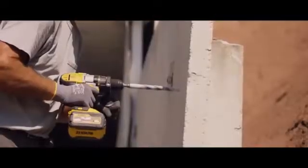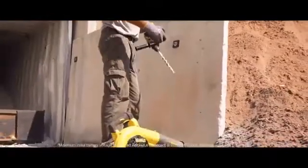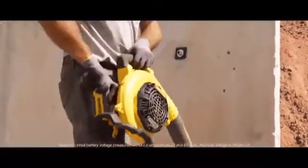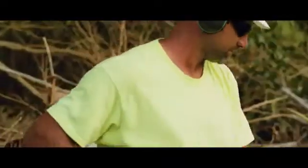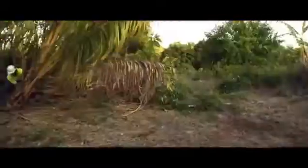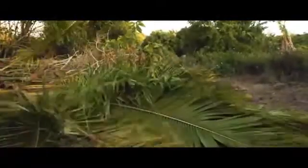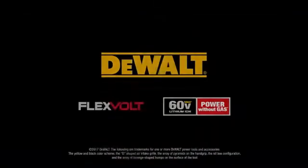Dewalt Flexvolt batteries automatically change voltage when you change tools, working with 20-volt max tools and chargers, and providing longer runtime when used with 20-volt max tools. It starts with the pull of the trigger, eliminating the cold starts and carburetor issues that can come with gas-powered chainsaws. Dewalt Flexvolt, power without gas.